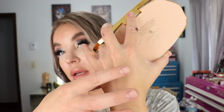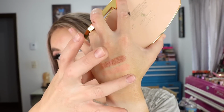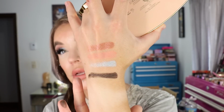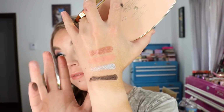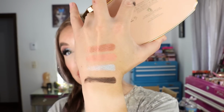And maybe since it's refillable, maybe that's why there's not a ton of product. But what'll be interesting is how much the refills cost, because this was $150-ish, so she ain't cheap.